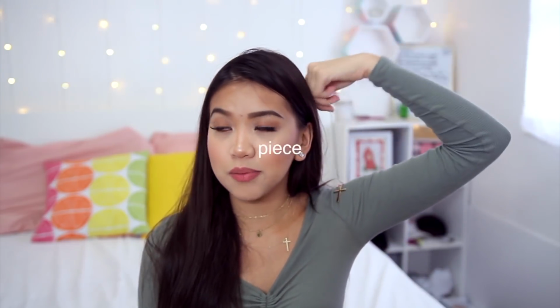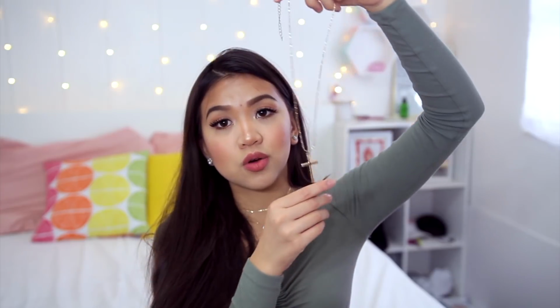So yeah. Then the next item I got from Zaful is this cross necklace. It comes with another set, but I honestly do not remember where I put it. It's just this cross necklace, which I already wore in one of my Instagram pictures. I'll insert it somewhere, but I really like cross necklaces. I don't know, it just looks really nice. And it's gold, as you can see.